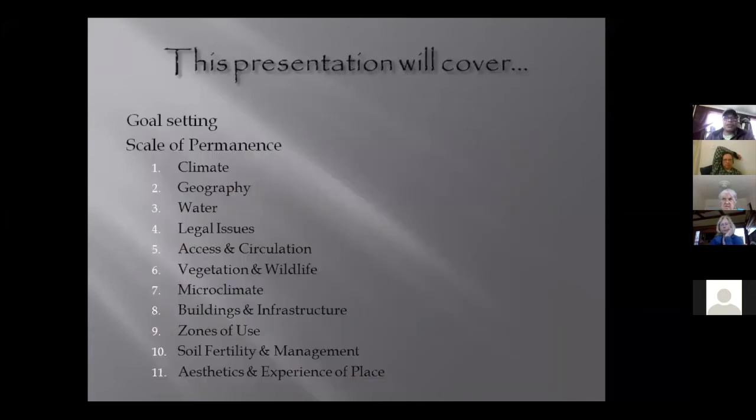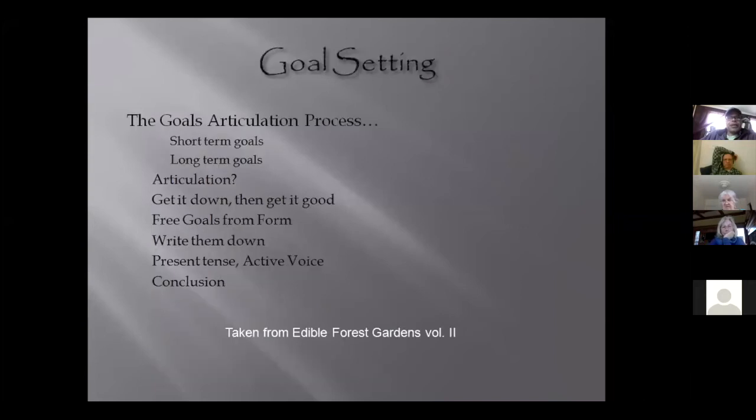So my goal is to cover goal setting and the scale of permanence. I'm not going to read that list off. We're going to go through each step. But this is basically the tool that many permaculturists use to document and plan for a site.